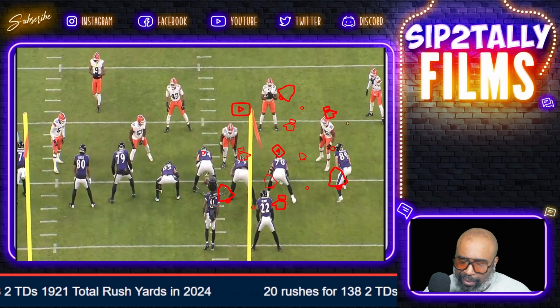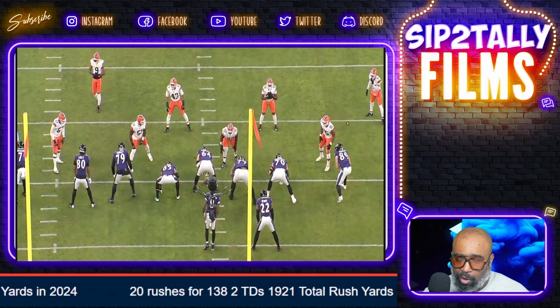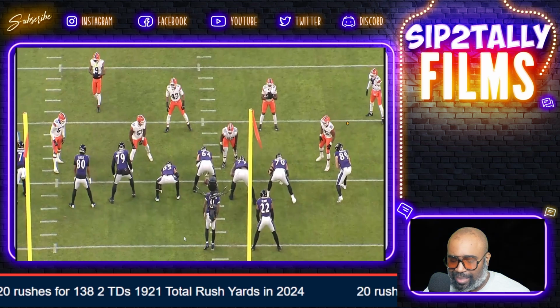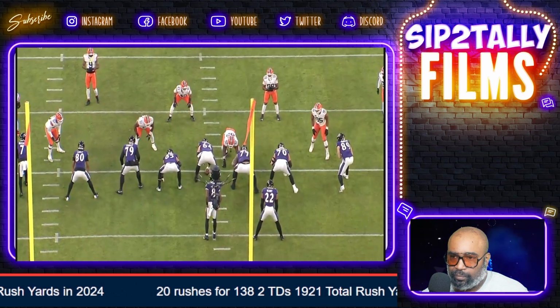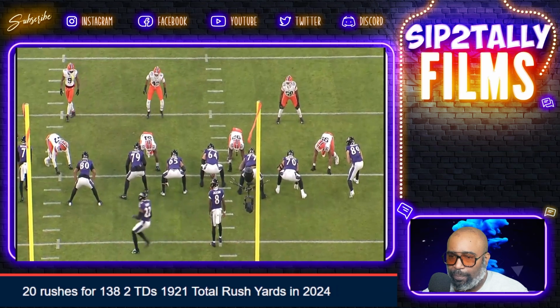Let's just dive right into it. The first half, and I've got some notes here to tell me what's supposed to be, so I hope the play's loaded right. In the first half, again, we talked about him only having 6 carries for 8 yards. So let's look at those 6 carries and see what went wrong. Then we'll get into the positive on the back end.